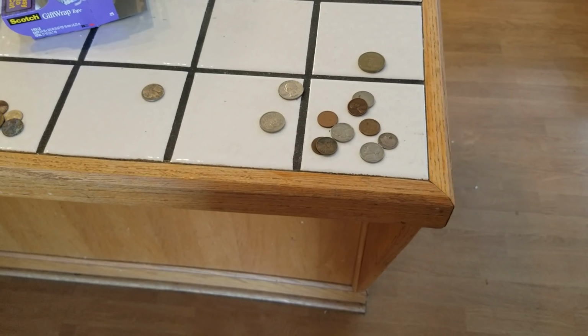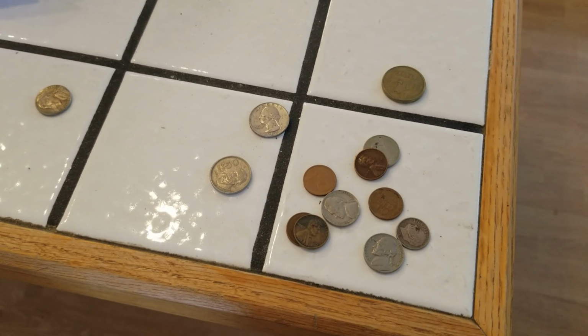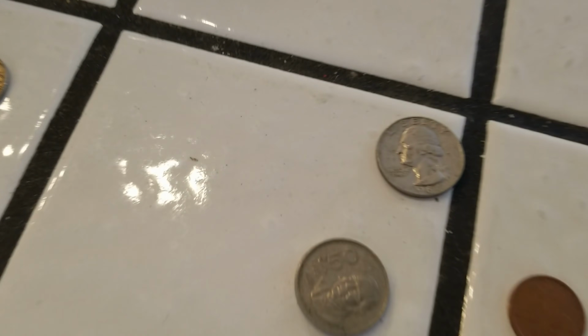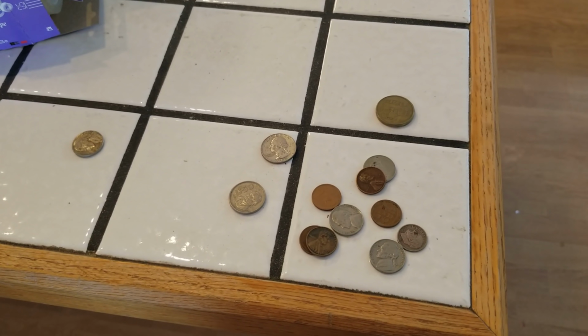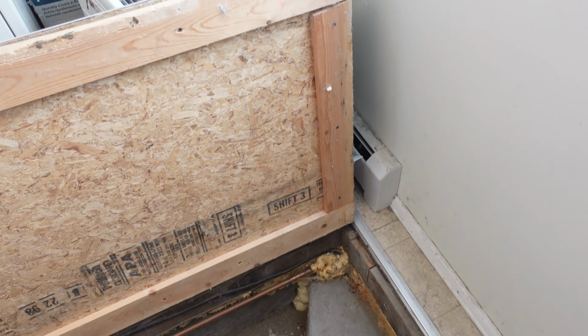So I looked through some random jars, and after all the quarters I've looked through at the Ocho, the 8-plex with a laundry machine, I've always been looking for a 1964 quarter because they're silver, and look what we find here. A 1964 quarter. We found it in the house flip and not from the 1,000 quarters I have in my office.